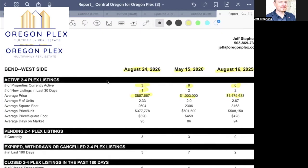But it's important to keep in mind that the number of units, the size of those units, plays a lot into the average price. So right now, our average number of units is 2.33, and that translates here to 2694 square feet. So if we look at this on a price per unit basis, we are at a much lower price, 377,078, than we were before at 500,000 the previous couple times.